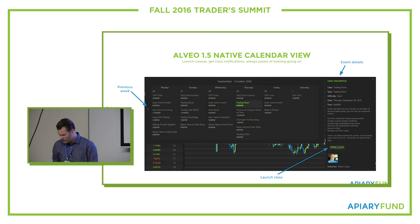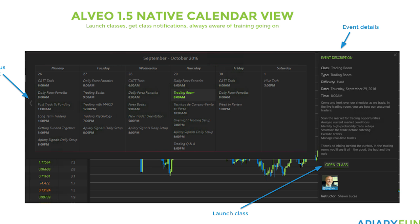So that way we know what classes are, what you can jump into. If you select any of these classes, a little sheet will slide out to the right. You'll get more information on when it starts, who's teaching it, and what's scheduled for it. We think it's really going to be a powerful tool.